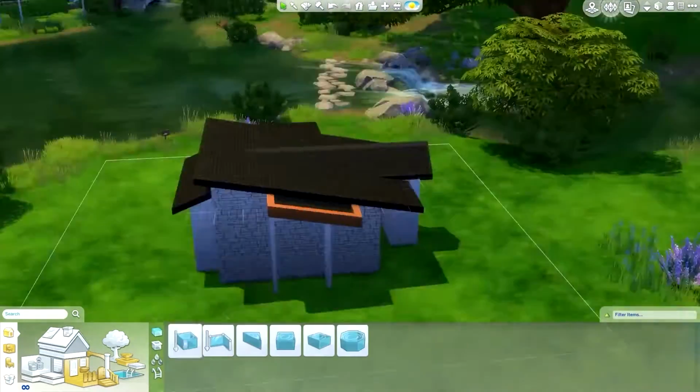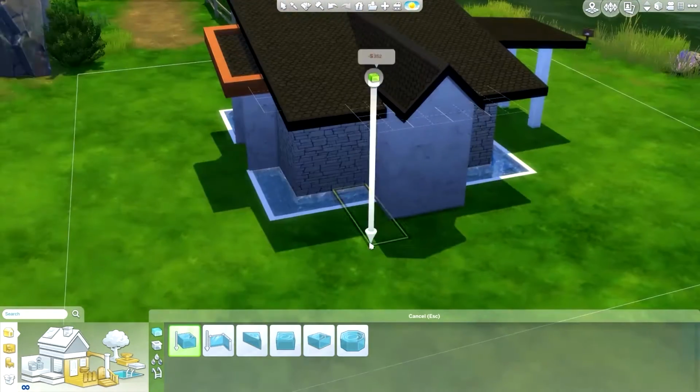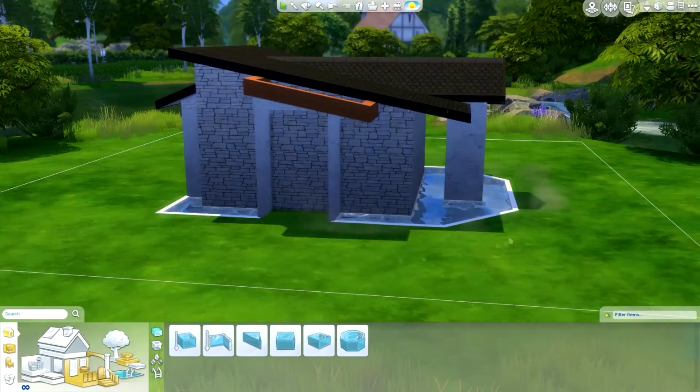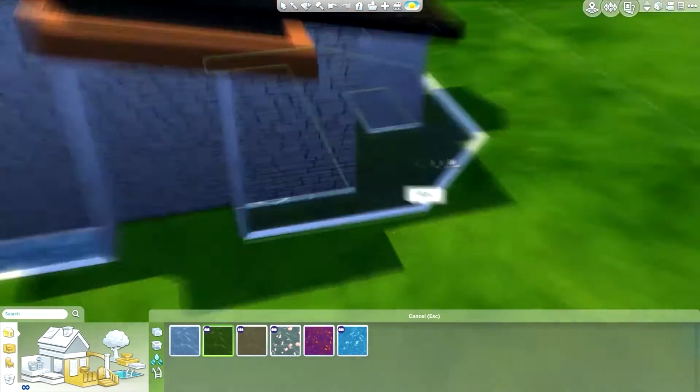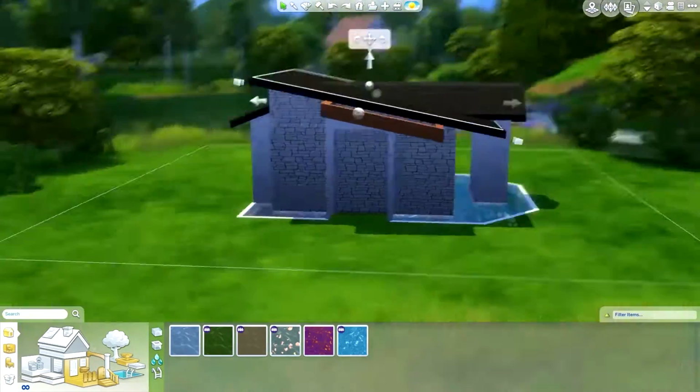So here I was just doing the exterior, and right there I'm doing the pool, and it wasn't supposed to be a pool, and I didn't realize until I noticed that I can't put any fence around it, so I had to get rid of it afterwards.